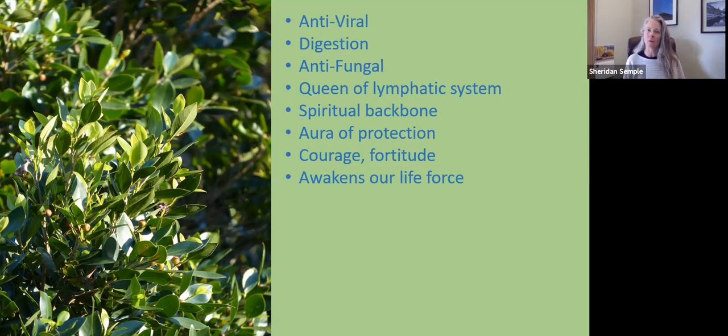So anytime I feel like I'm catching something, fighting something off, laurel is definitely one of my go-tos that I start to use immediately. It's good for digestion because it is a kitchen herb, right? So any of the essential oils that are from plants we use in cooking and in our kitchen are always good for digestion. It's antifungal, so antiviral, antifungal. It's a good antimicrobial. All essential oils are antibacterial, so it covers those microbes pretty good. So any kind of mold things, yeast, candida, that kind of stuff.